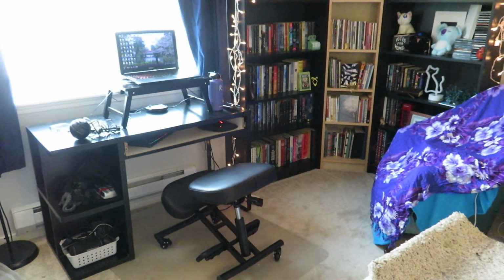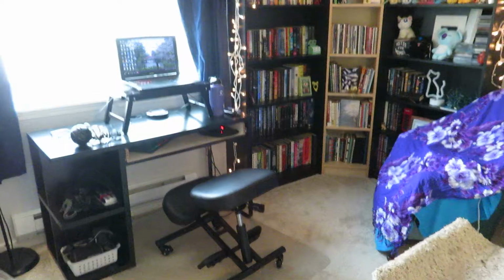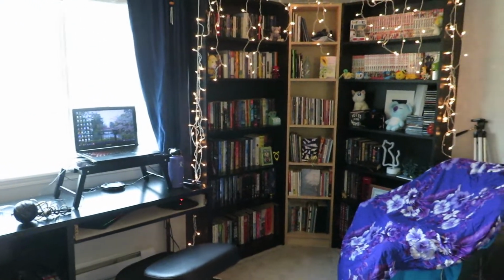And then my new desk setup, I got a kneeling chair. I don't know how I like it yet, but I decided also to be by the window again. I had moved away from the window, but I'm going back.